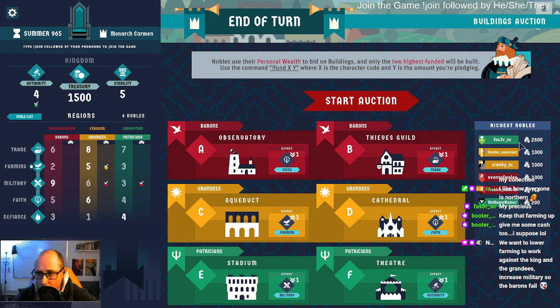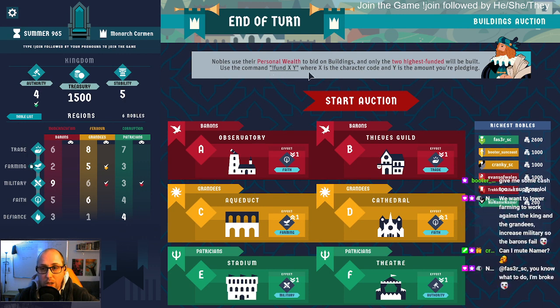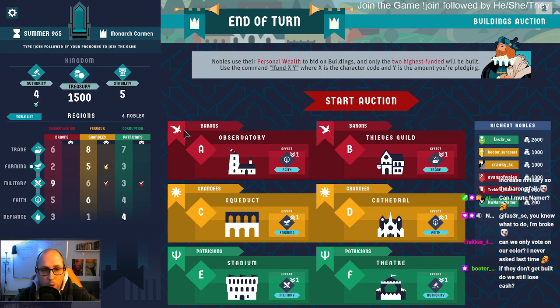But you... Phaser's got 2,600. Namer's got bugger all cash. Can I mute Ava? Evans, you got 1,000. Trekkie for Life, you got 750. Cranky and Booter both got 1,000. So put as much or as little money into bidding on the buildings you want. And the first and the second top bidded buildings get funded. And you can fund with fund XY. So you go !fund number. So for example, A, and then how much money you want to put in.